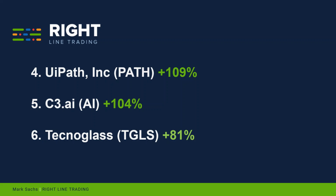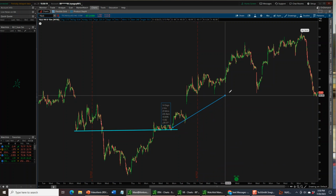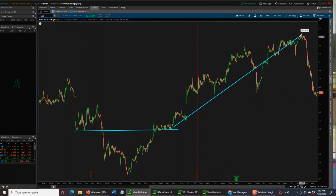And I waited for a technical entry, and we got 81% on the trade. Now, I took Technoglass quite a number of months ago, and we held it. And as you can see, we had a nice area of support that was broken. We were underwater. It came right back up to this area, consolidated, and then we got a nice gap up. And we held it right through $50. It eventually went to $54.40.